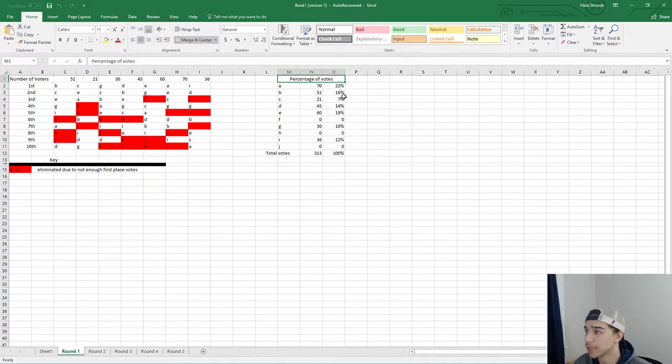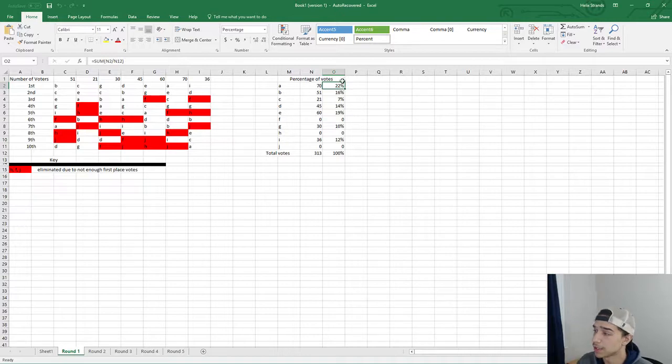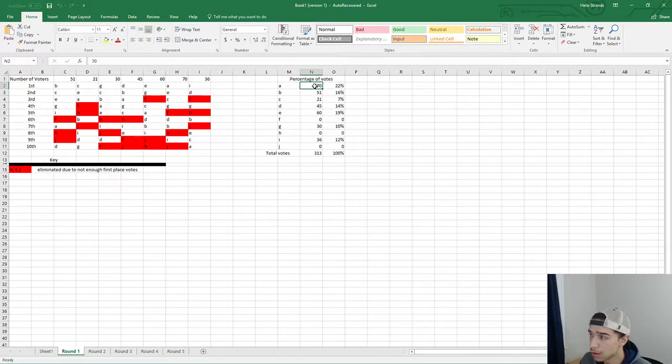So I have a breakdown over here, as you can see, as far as what percent of the votes they have. The way that we get the percent is we take the number that is in column N, and we say, okay, A has 70 votes. We have a total vote count of 313. So we do 70 divided by 313, and that gave us 22% of the votes.